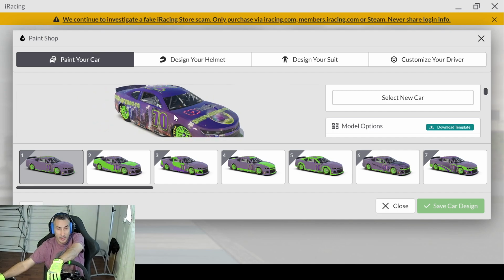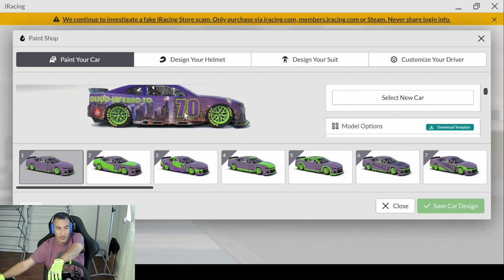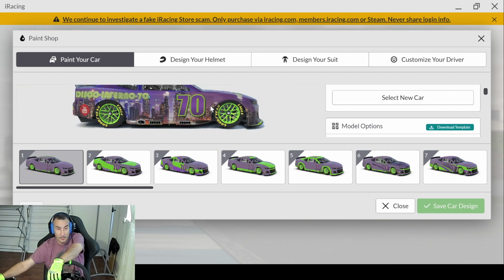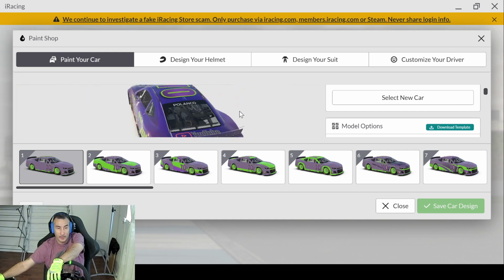This is my Next Gen Cup scheme. You could see the disco ball on the hood of the car, Disco Inferno 70. So I didn't change anything. It's just they moved the number up properly where it's supposed to be. And I like it. I think it looks good. So anyway, I just wanted to show you guys.